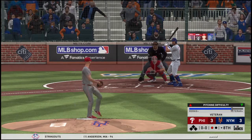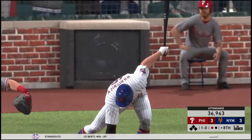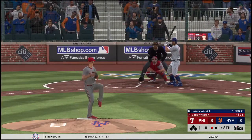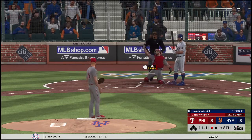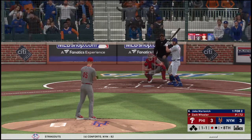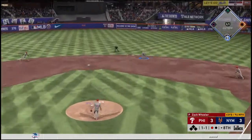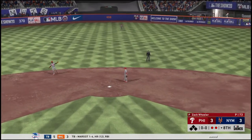Standing in now, Jake Marisnick, as the first pitch to him runs a bit inside for ball 1. He's 1 for 2 in this one. A ball and a strike. Bases are empty, 1 man out. Line to second, where it's caught there for out number 2.